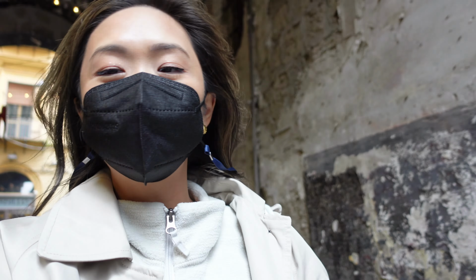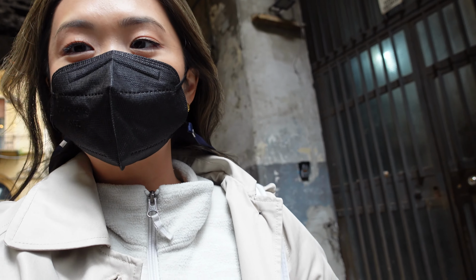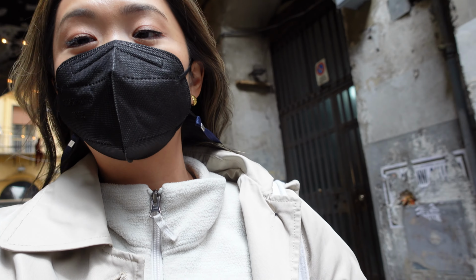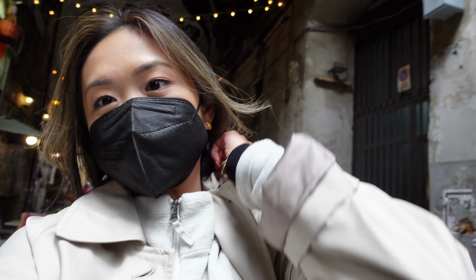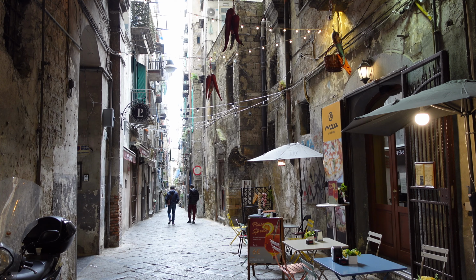Deeper into Naples, there's actually a lot of really cute alleyways. We just had some pastries and we had two pizza places on the list, but I am still so full. So I think we're gonna walk around a little bit and maybe visit a couple of museums before we eat the pizza. But check out these alleyways, they are so cute and charming.